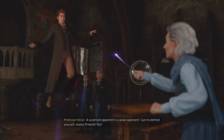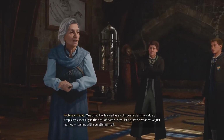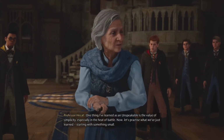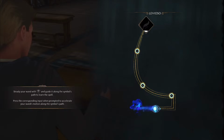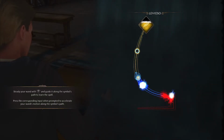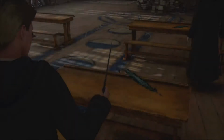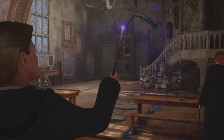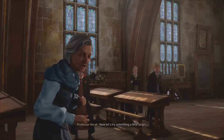Care to defend yourself, Master Pruitt? No? One thing I've learned as an unspeakable is the value of simplicity, especially in the heat of battle. Now, let's practice what we've just learned, starting with something small. Levioso. Now, let's try something a little larger.